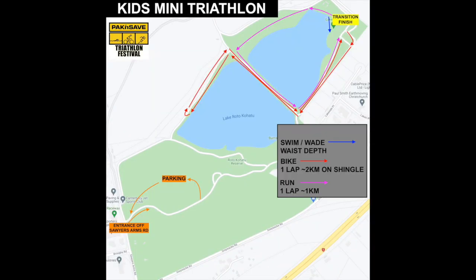The final leg of the race is the run, so the kids will exit the transition area the opposite way that they come in, do a little circuit and then come out onto the run course. They'll go past where the finish line is, making sure they don't go directly down the finish chute, and then they'll proceed to do one lap in an anti-clockwise direction around the lake. So just one lap around the lake, and then when they come back towards the finish area, they'll go down the finishing chute to complete their day.